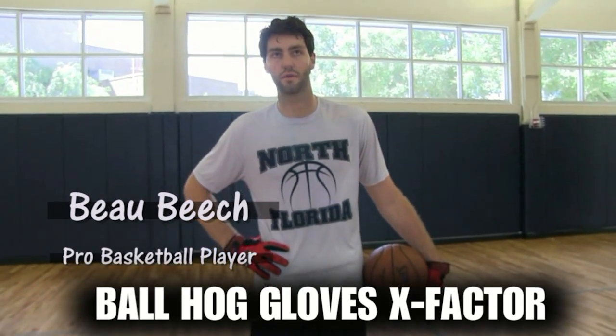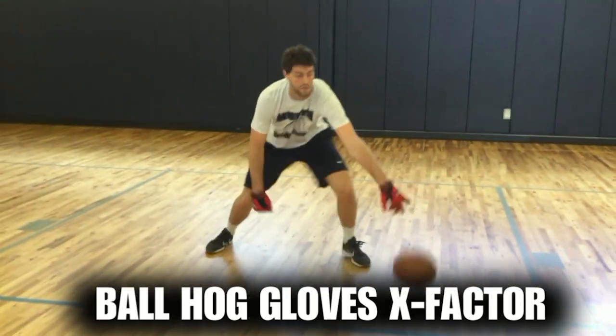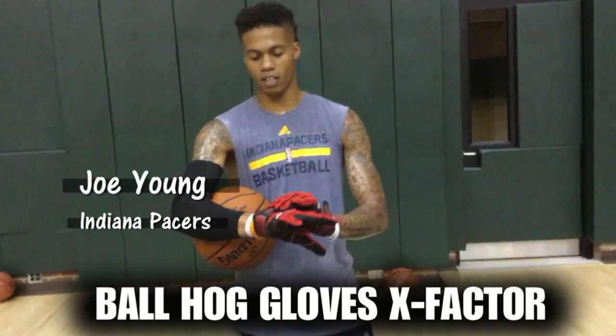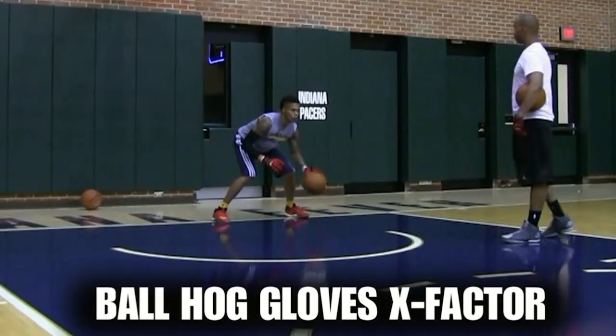It takes away your grip, so the ball slips out of your hands. You really got to be able to control the ball. I like them a lot. You know, I think the added weight really helps. And I feel like this right here is going to make a big difference.